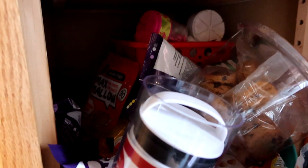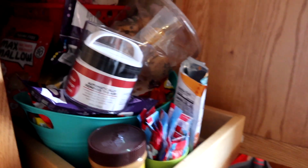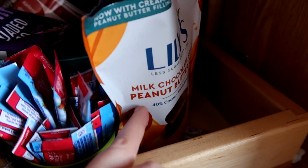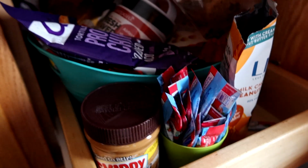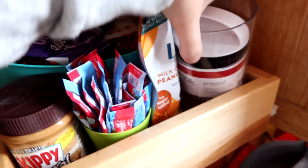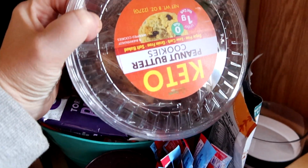Do you see what a mess this is, y'all? And the rest of it, hang on. Okay, I had to set that stuff down. These are some containers I want to put chocolate chips in and store somewhere. I've got some Lily's peanut butter cups that are amazing. Anything that is in this pantry, I totally recommend, or I wouldn't have it. So there you go. I've got some of these cookies I'm going to take out of here.